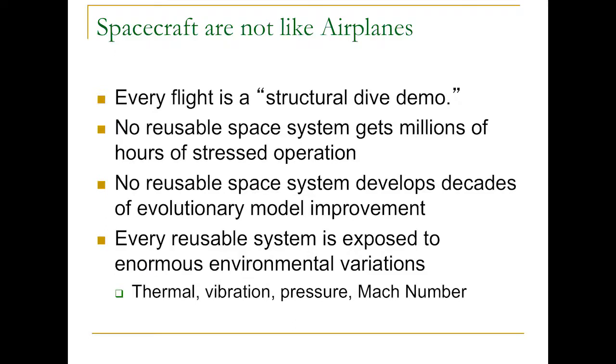No reusable space system ever gets the millions of hours of stressed operation that airplanes get. Once an airplane gets through development, it starts getting millions of hours of test data or information, where if you have a problem, you fix it. And you just don't get that in these systems. No reusable space system has decades of evolutionary model development.